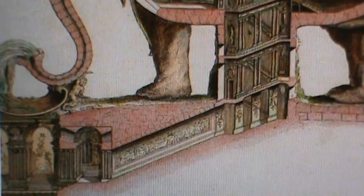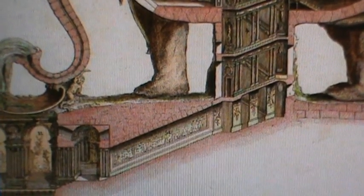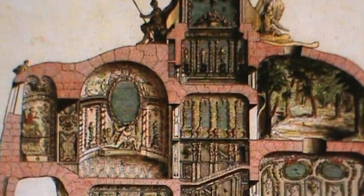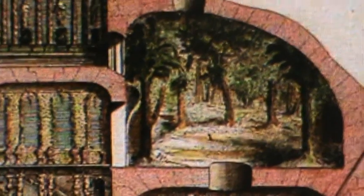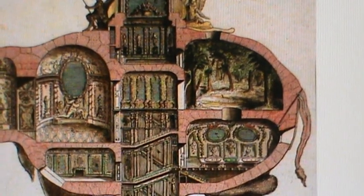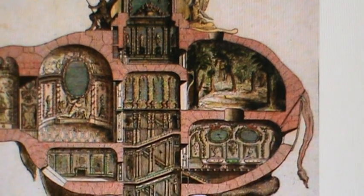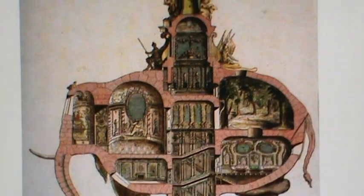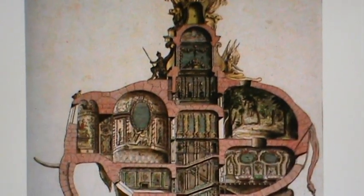This is the underground stairs or entrance. These are the stairs right here, the spiral staircase. There are rooms inside, and there's even a forest or a small park with trees located near the elephant's butt or back. This was never built, or it was built and later demolished.